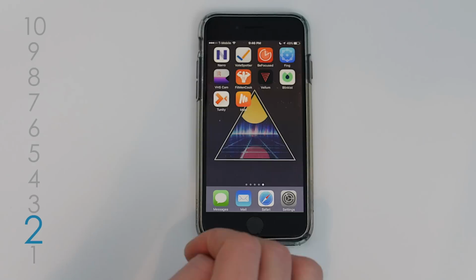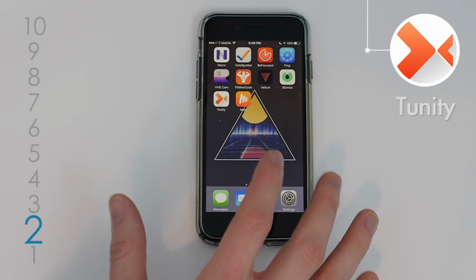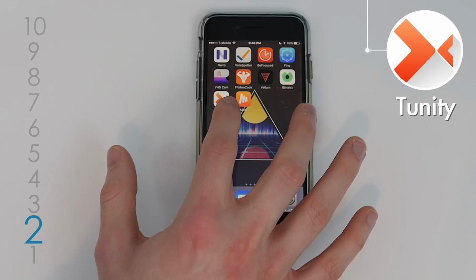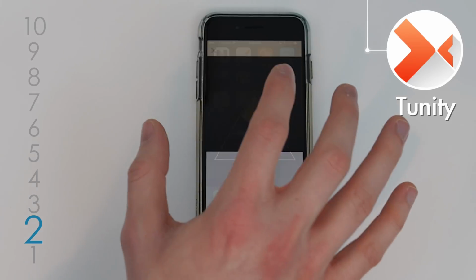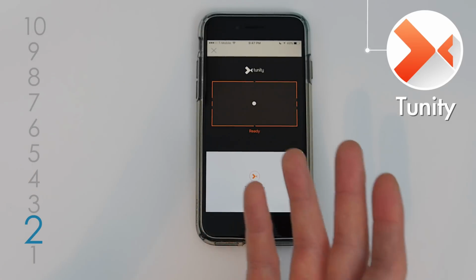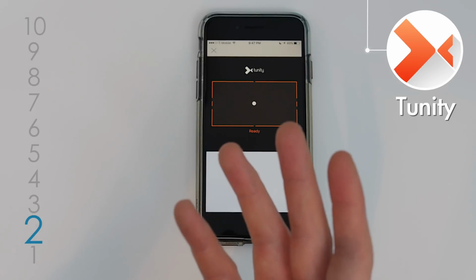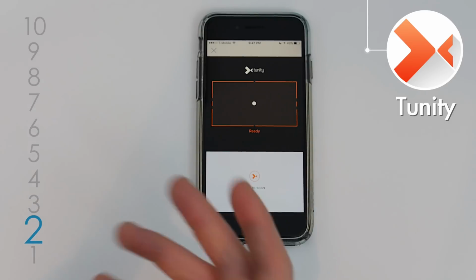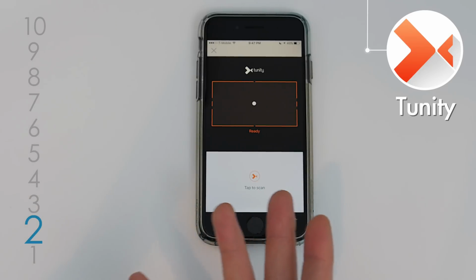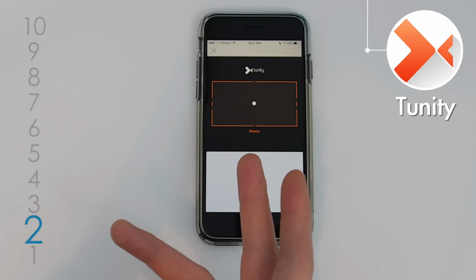It's called Blinkist. The number 2 app on this list is free, and it's called Tunity, and it is a very, very cool app. So let's say you are at the gym or a sports bar, and they have multiple TVs going, and you want to listen to the audio on that TV without having to read all the closed captioning that goes by on the bottom of the screen. You don't want to read and watch TV. That's just not convenient to do. You want to listen to this stuff.